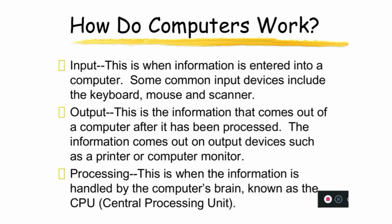Next, how do computers work? Input. This is when information is entered into a computer. Some common input devices include the keyboard, mouse and scanner. Output. This is the information that comes out of a computer after it has been processed. The information comes out on output devices such as a printer or computer monitor.